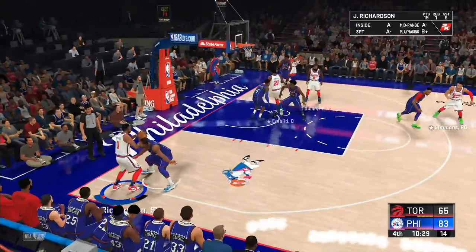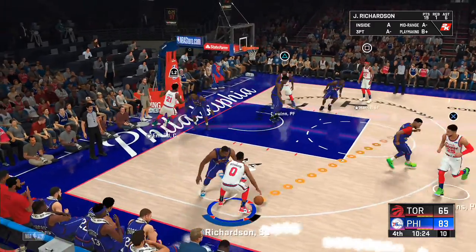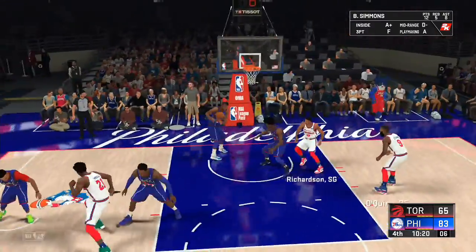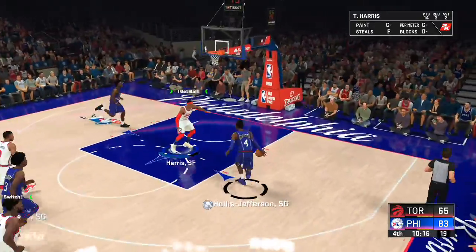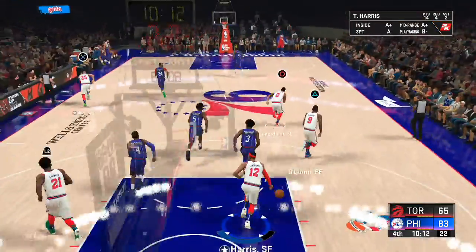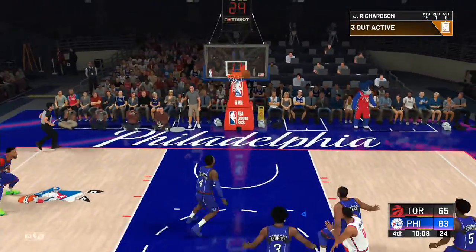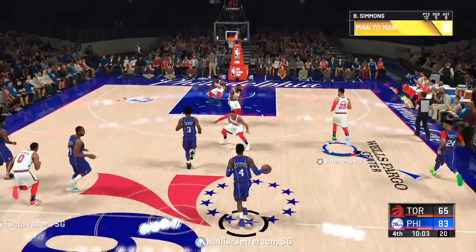Outside, Simmons. Ibaka against Richardson. Back to Simmons. The feed to Richardson. Fast break, Toronto. There's Hollis Jefferson. You can't get that one to fall. Some solid defense from Harris. For Philadelphia, they've gone 1 of 3 from the field to start the fourth quarter. Raptors trail by 18.